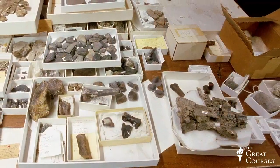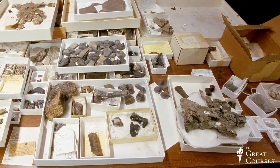After all the exciting collection and preparation of your specimens, there is another stage that needs to be completed, whatever type of paleontologist you are. The fossils need, in fact, must be curated.